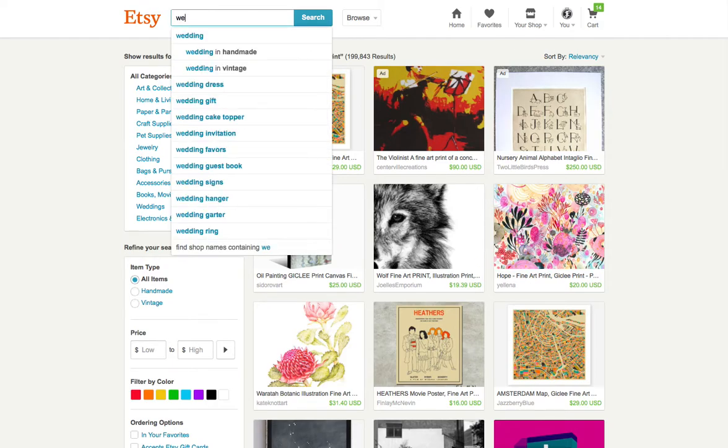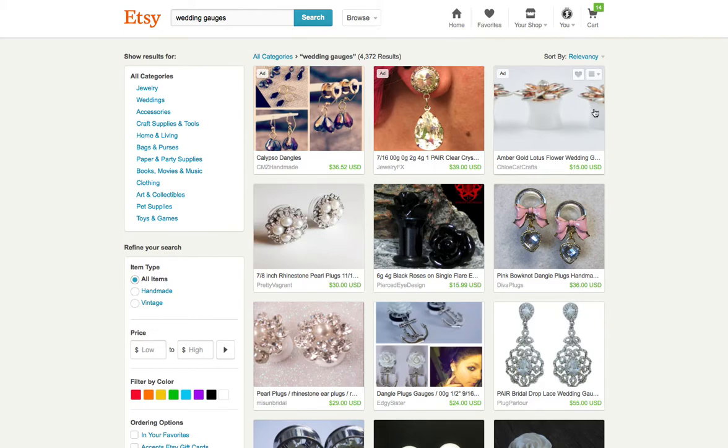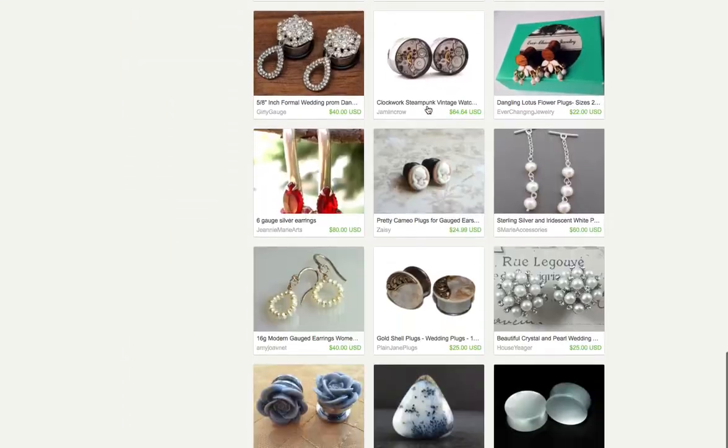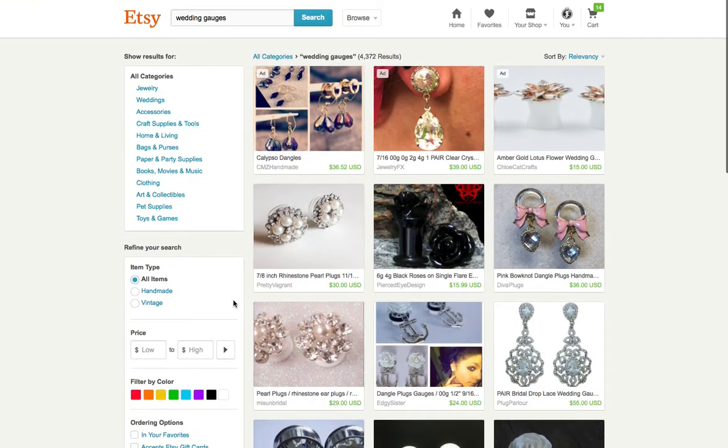So if I look for wedding gauges, and I scroll down to the bottom here, it will give me other related searches to what I'm looking for. Now, it may take a couple of tries. Like on the first one you saw, it didn't really pull up anything for other related searches. And there may not be, and that's okay.